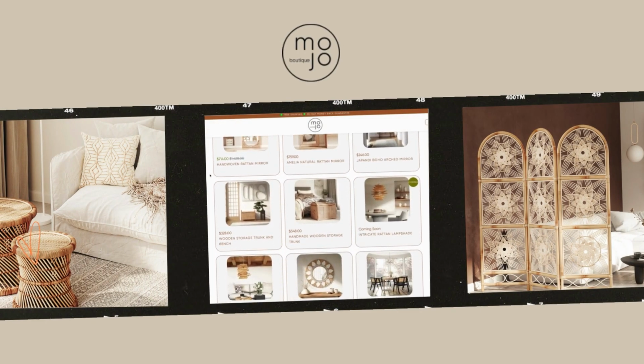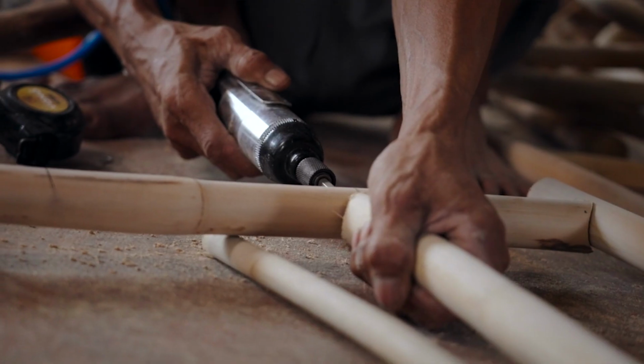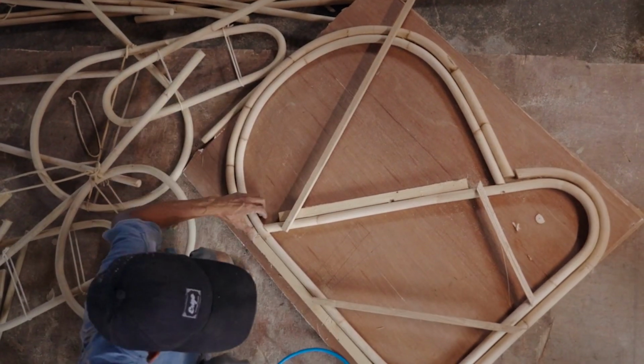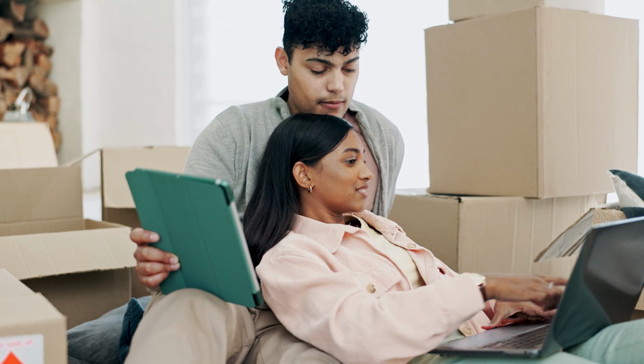We are Noelle and Oliver, the owners of mojoboutique.com. We have lived here in Bali since 2016 with our 2 little girls, and we love the world of luxury, natural, sustainable, and handmade pieces of furniture. If you want to know how to shop effortlessly and mindfully for real luxury furniture, stay until the end.